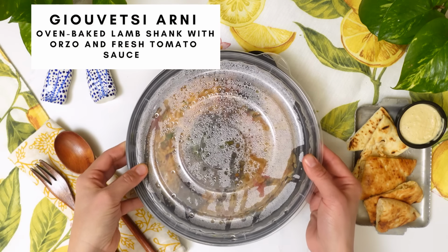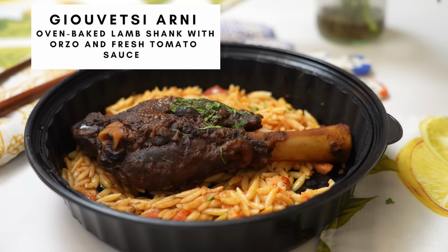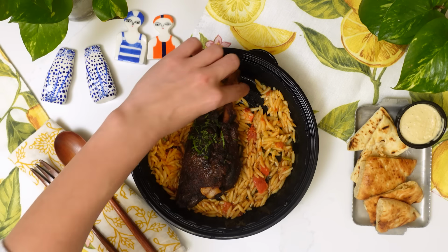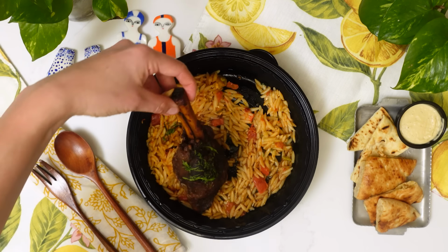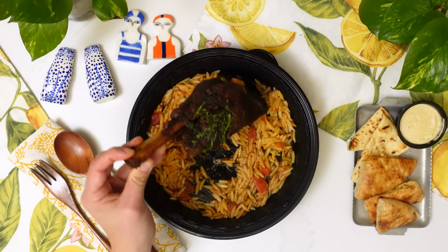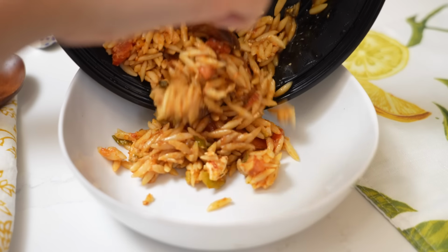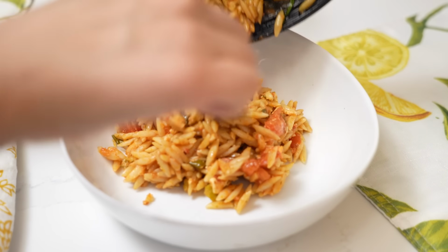As for the main dishes, I have chosen Arni Giouvetsi, which is literally orzo pasta with lamb meat or goat meat or beef. I had this dish today for lunch. It was amazing. My grandmother makes it. It's slowly cooked in the oven and I hope that you like it.